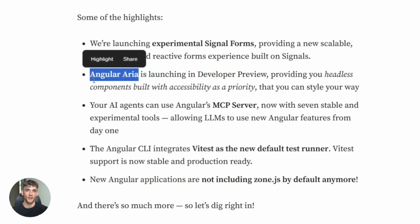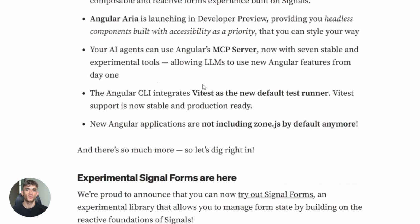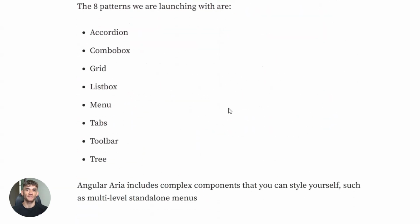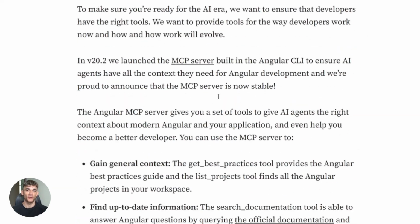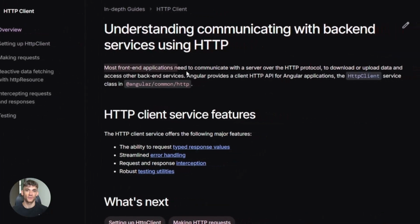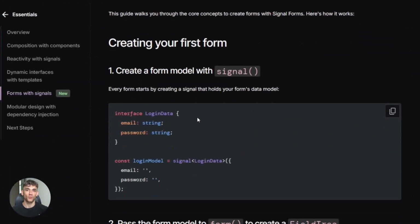Here's my advice. Upgrade in stages. First, upgrade the core Angular packages to version 21. Use ng update, it'll handle most of the work for you, then test everything. Run your full test suite, check your third-party libraries, make sure nothing broke. Next, try the new features incrementally. Maybe start with the HTTP client improvements, those are safe. Then experiment with signal forms in a non-critical part of your app. See how they work, get comfortable with them.